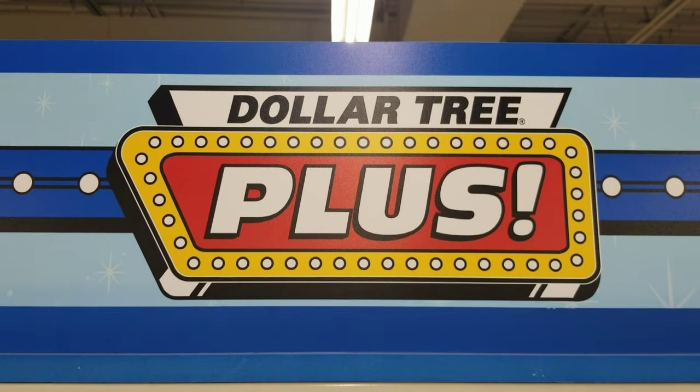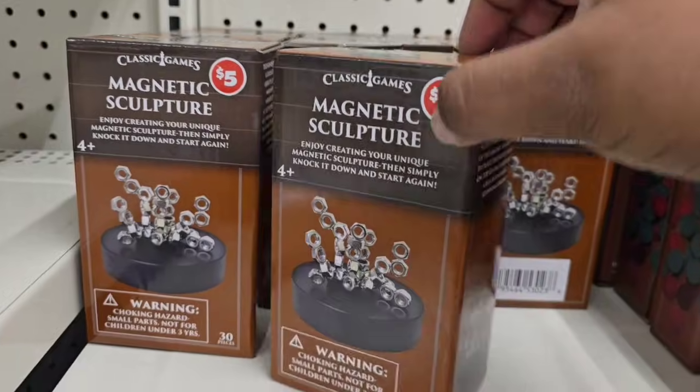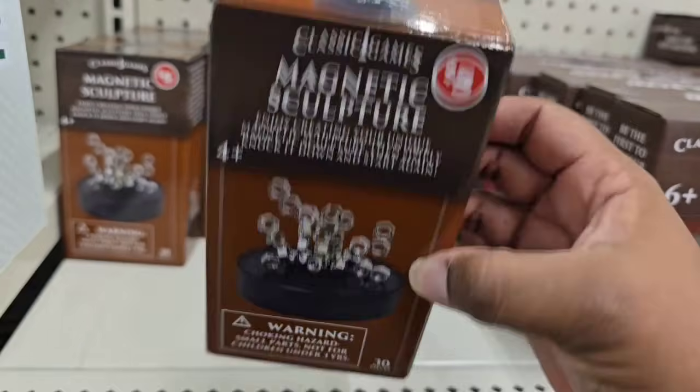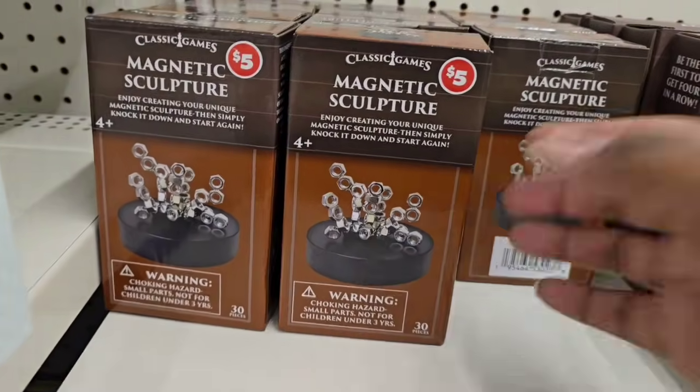So now I'm going to walk over to the plus section. There's a few things I wanted to show you today. The first thing being this magnetic sculpture. I usually see these on a lot of desks. This would be a great gift for a coworker to sit on their desk. A really neat item for only $5.